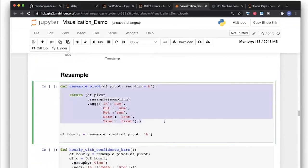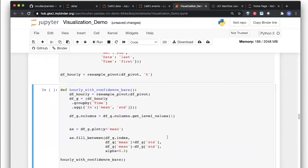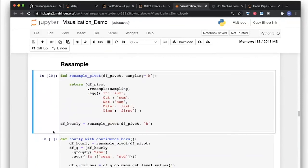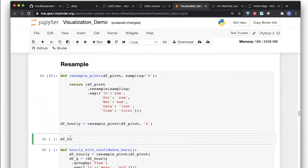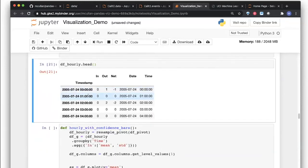Another key technique in working with time series is we might want to upsample or downsample a particular signal over time. Pandas makes this rather easy for us using this resampling thing, where I can say, okay, I have half hours. Maybe I'd like to add up and actually just get a row for every hour. You can see what this would look like. Now we have something like this. Again, that's every hour.